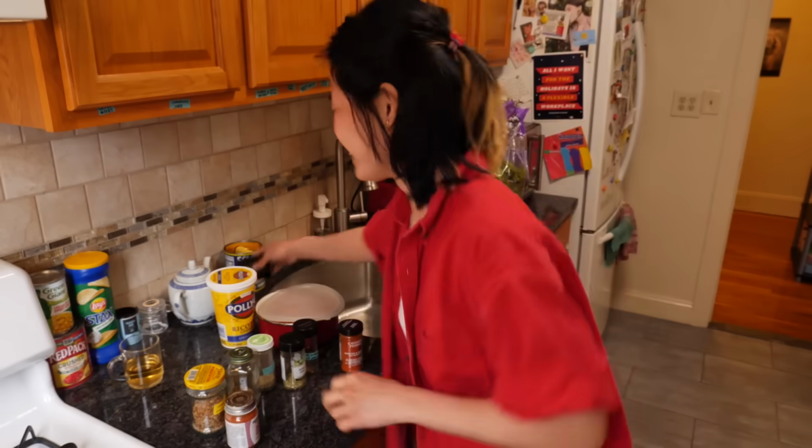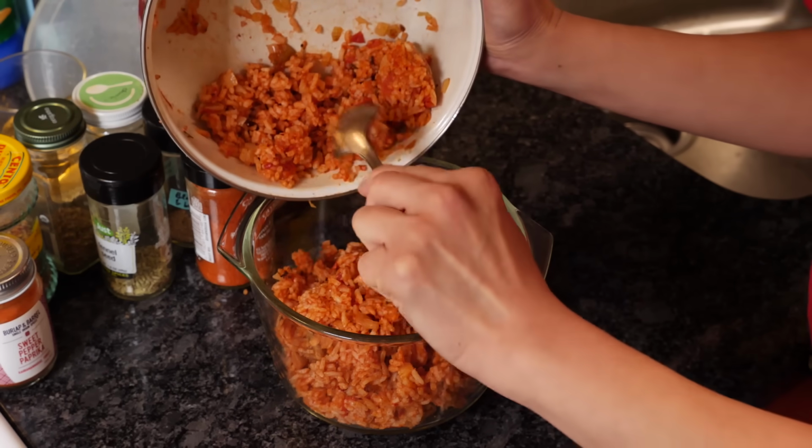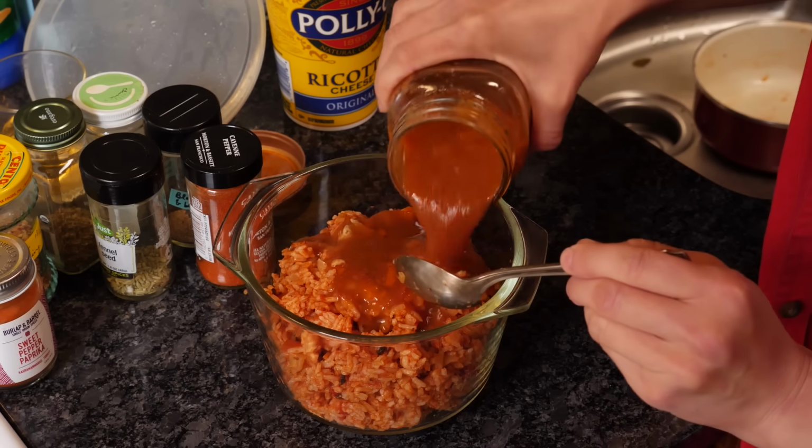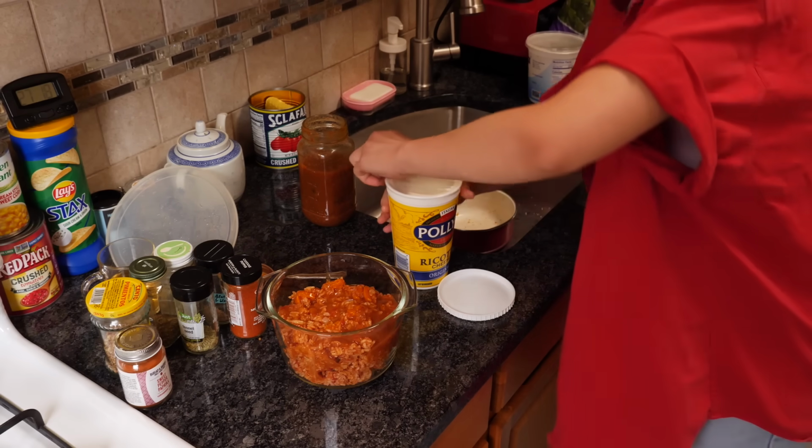The easiest way to do this would of course be to toss everything in the oven, but I don't want to turn that thing on just for 2 servings of food, so we're gonna use the microwave. In a microwave safe container, we're gonna lay our rice, pour over some of our tomato pork broth, and layer on some ricotta.